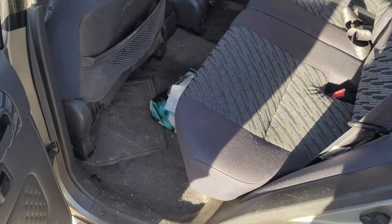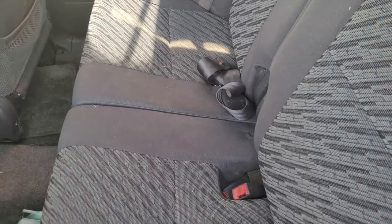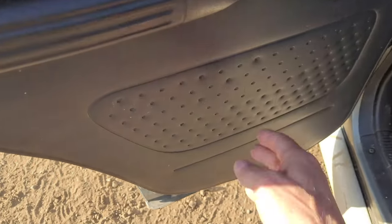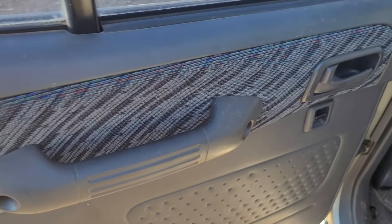So interior wise, it's a little bit messy in here. I haven't done anything with it. I'm gonna get it detailed or do it myself. But this is the funky pattern inside, and there's no rips on this thing whatsoever. There's no cracks on the dash. It's just in perfect condition. Here's the door panels. They got kind of this funky perforated look to it. And this does have power windows and door locks.